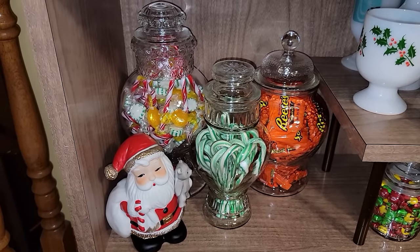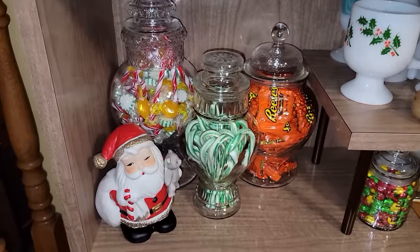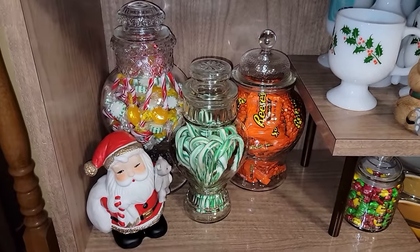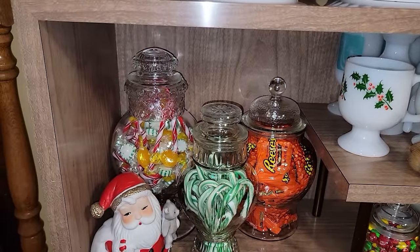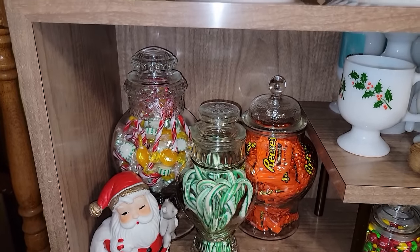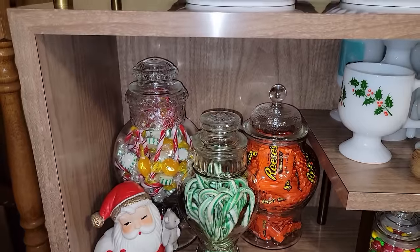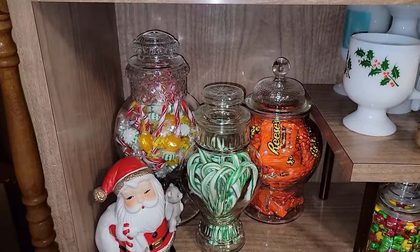And that was, what, $3 or something like that at that Shalom thrift store. So you did see that in my thrift haul video. I love the one in the back left. It is huge. It's beautifully ornate. I think I might have found it for like $5 at the Goodwill. I was so shocked. It is old. All of these are old, and they're just beautiful.